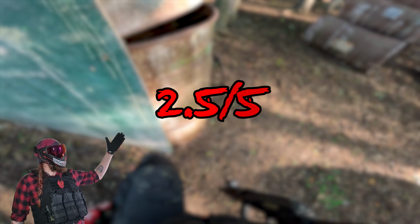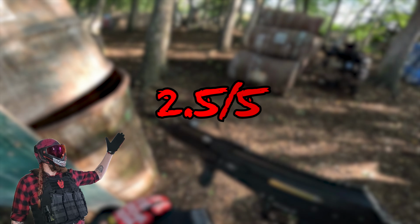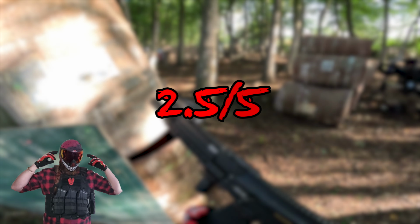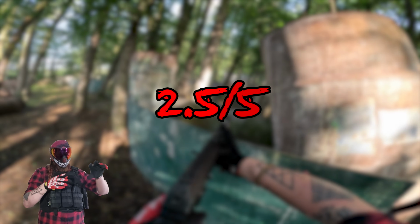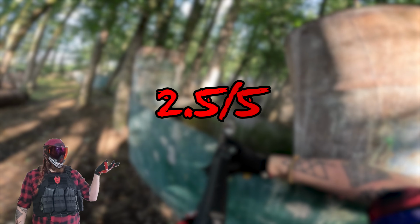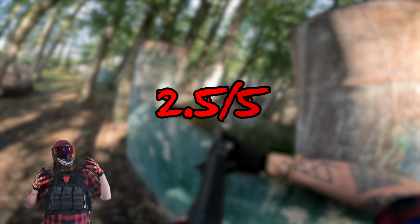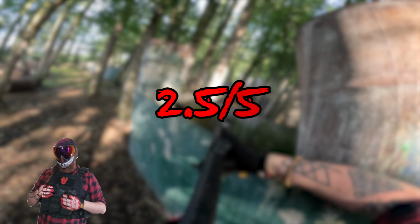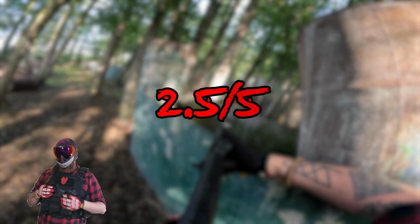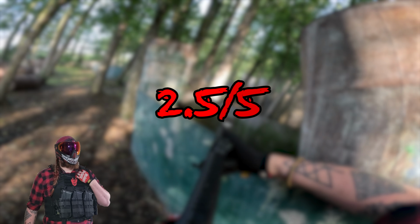Because of all of this, I'm going to give Battlezone Edinburgh 2.5 out of 5. I think there needs to be more care and attention to how things are laid out in order for this to all work. It doesn't necessarily mean it's bad, but in some cases, I don't think there was enough thought put into making these maps.